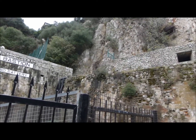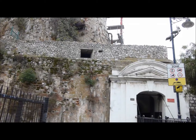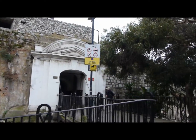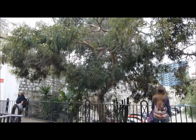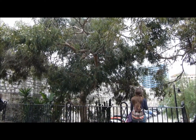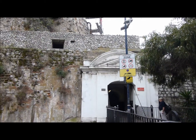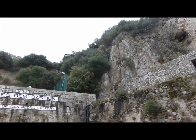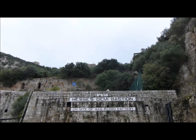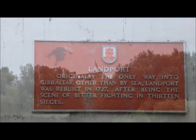And we are looking at part of the wall that surrounded the original part of the city around the rock. And there are a few of these tunnels from one area of town to another. Then a way up from here, you can even see the Moorish castle.